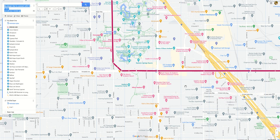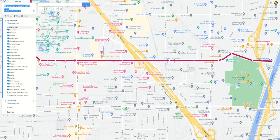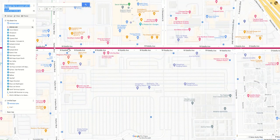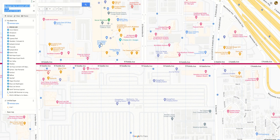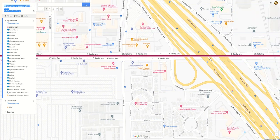Harbor Boulevard is a major street, and then continue. Now at Harbor, I believe it should actually stop right here because that will give a good connection to somewhere near the Anaheim Garden Walk, right? Maybe add a little pedestrian tunnel that could end up somewhere here, so that it's a part of the mall. I think that'd be amazing. Okay, and then continue east.